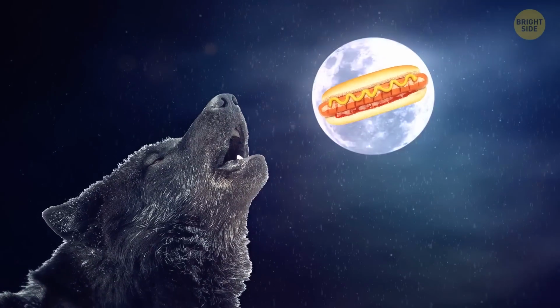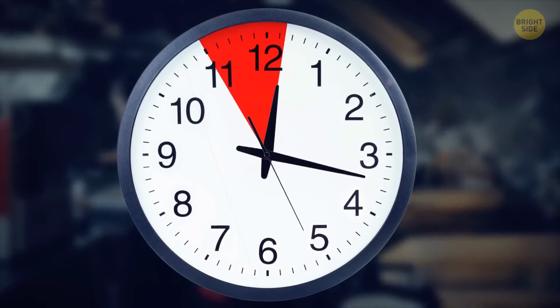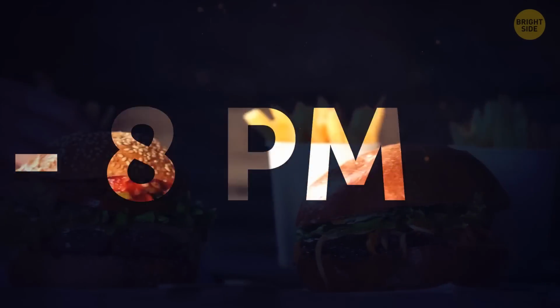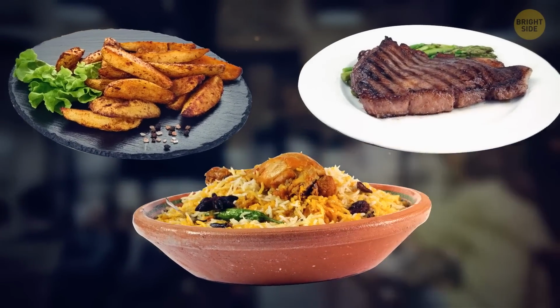That's not healthy. The other team says you should order between 11 a.m. and 1 p.m. or between 6 p.m. and 8 p.m. to get the freshest meal. Since it's going to be around lunch and dinner time, there'll be circulation and you can get decent food.